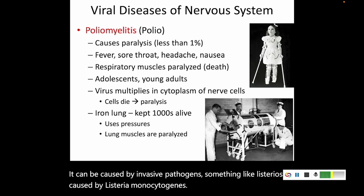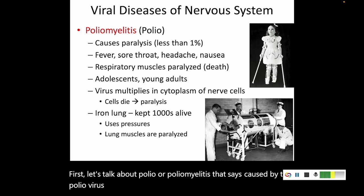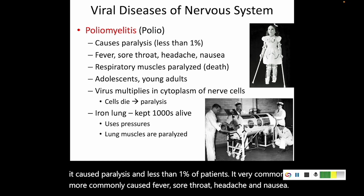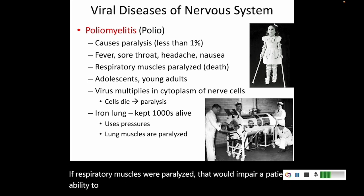First, let's talk about polio or poliomyelitis. This is caused by the polio virus, which is an infection that typically enters by the fecal-oral route. It caused paralysis in less than 1% of patients. It more commonly caused fever, sore throat, headache, and nausea. If respiratory muscles were paralyzed, that would impair a patient's ability to breathe, so that would lead to death.